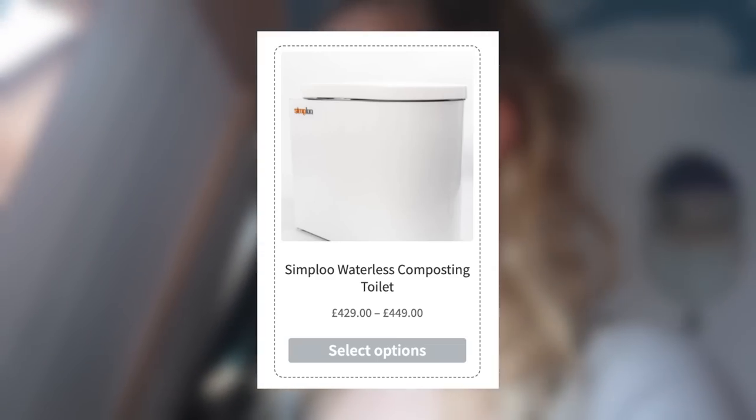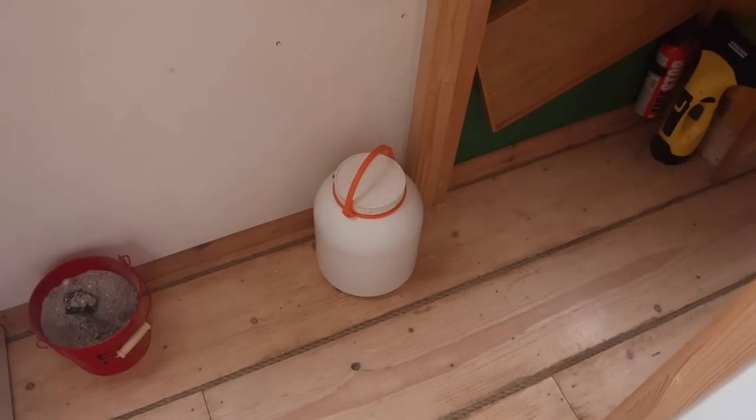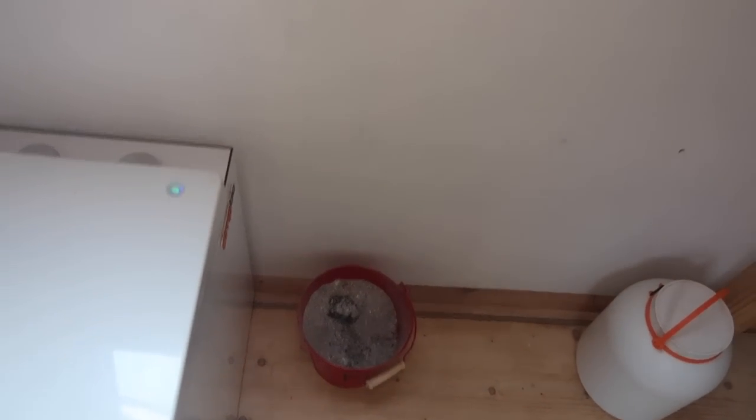How much did we pay for it? They're about 400, are they? Did we pay that much? 300? They're about 400 now. We paid like 350. Right. So this is our little setup. This one is full, we need to empty that. This is our ash.